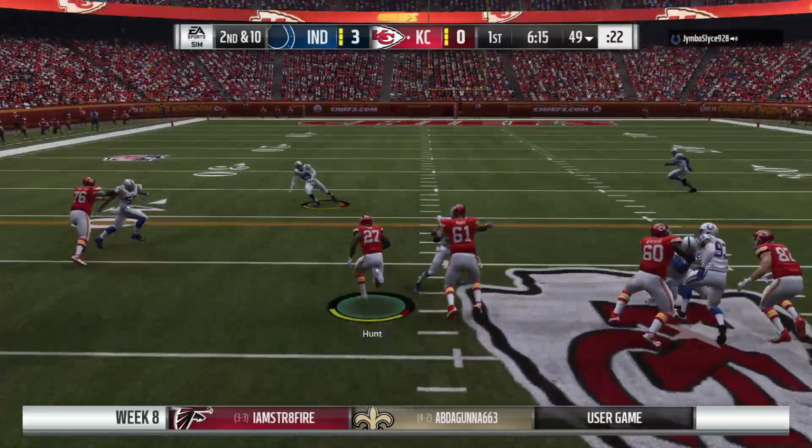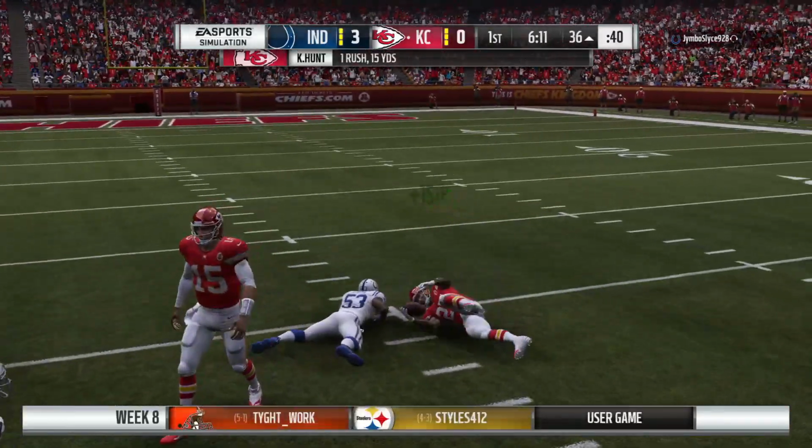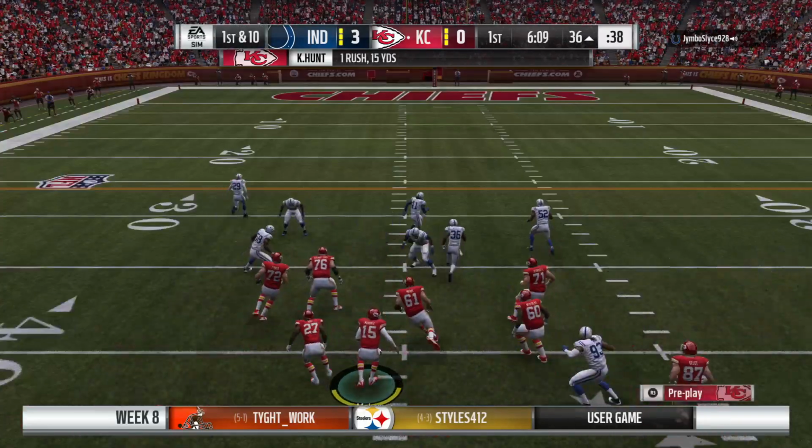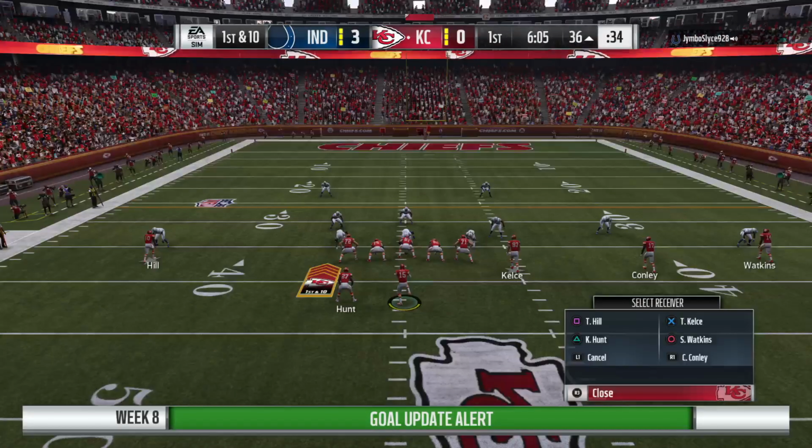A first carry now for Kareem Hunt. And he is tackled inside the 40, not quite to the 35. Give him 15 yards on that one. Kansas City has a first down.